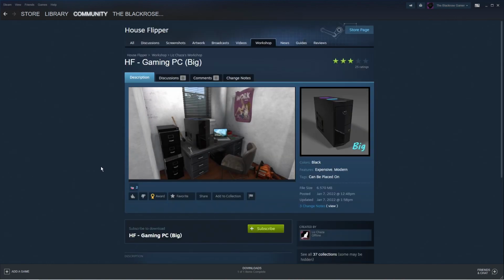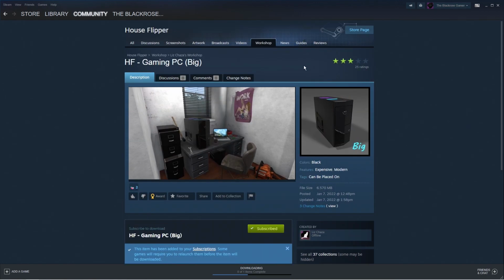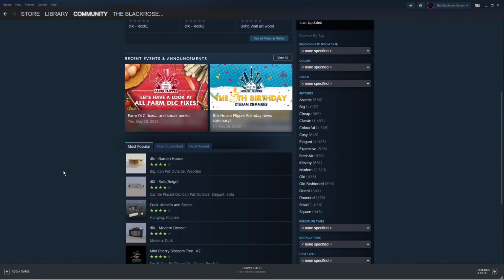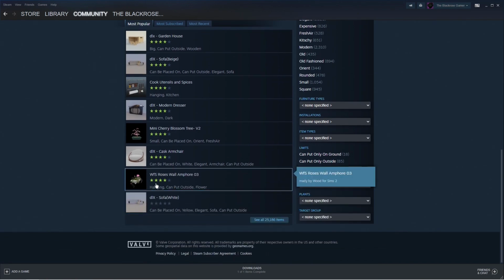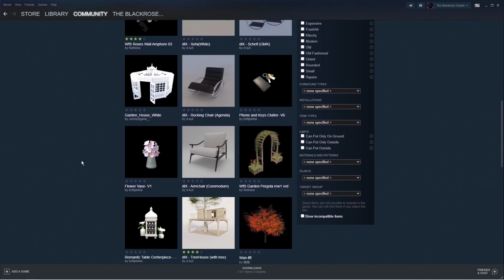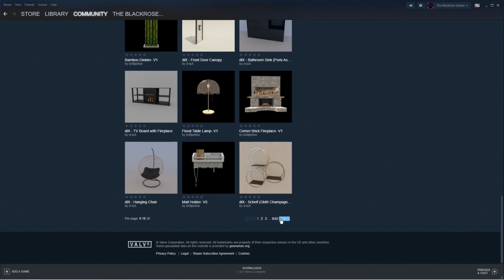What's this? Jeez, that thing's huge. I kind of like it. Let me see. Rocks. Trust me, this game practically runs on Workshop, I think. Just mods. This game works so good with mods and stuff.